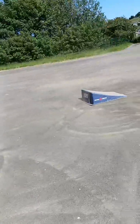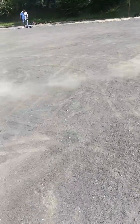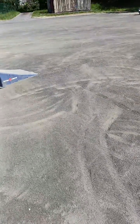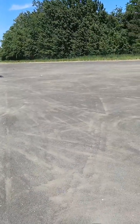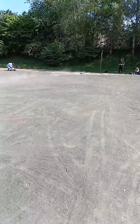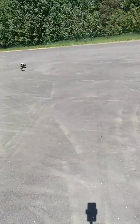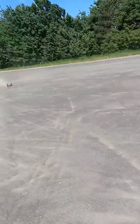So we do have some 3D printed arms on this from Small and Sound. And I can't believe she missed. Too early on the break. Amy, too early on the break. Stop tail whipping it.